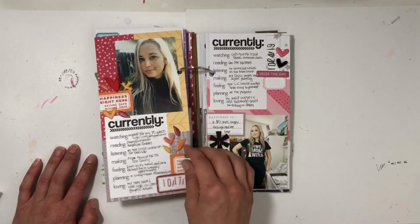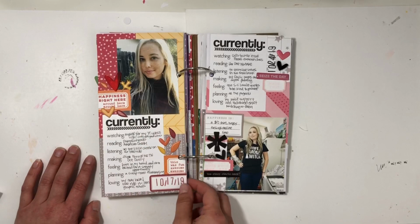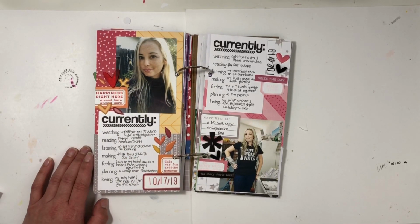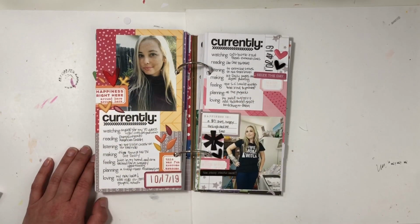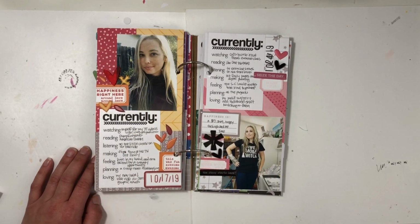So, and then this one, I used an acrylic, which was super old, and then a little cluster of leaves and hearts because I had just gotten my hair done, so I felt very fancy. And then just paper pieced, I think that's the word. Tell me if that's the word, but I'm pretty sure I paper pieced, collaged together some different scraps.